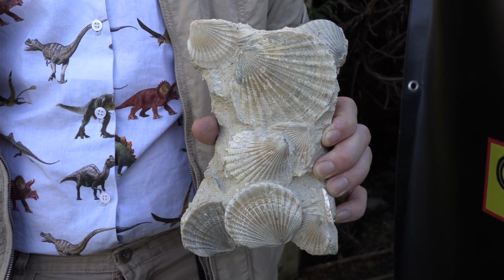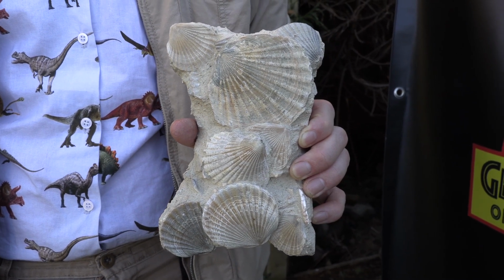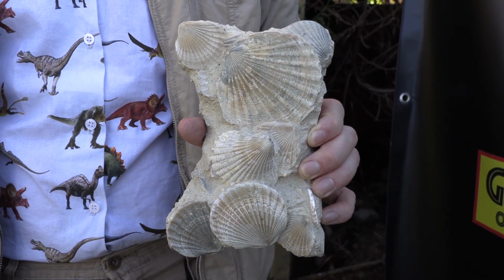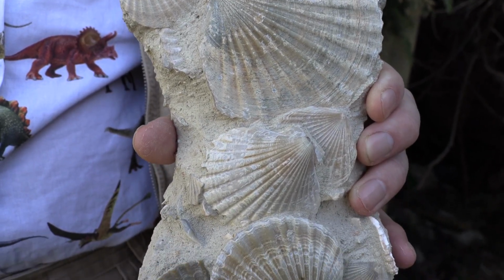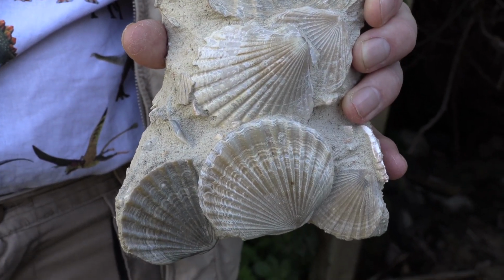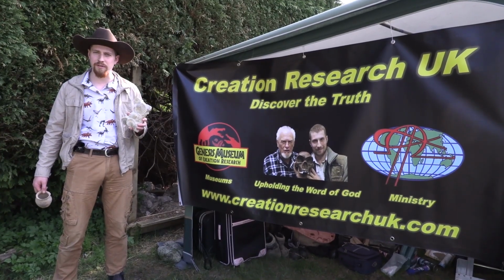It's a pecten shell block, or we call them scallop shells today. And you can see they're exactly the same as the living ones. They are living fossils, they haven't changed, they haven't evolved, they are excellent evidence that they've been doing exactly what God told them to do since the beginning, which is reproduce after their own kind.